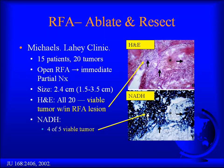Another ablation and resection study was at Lahey Clinic. They took a look at 20 tumors. They did open RFA followed by immediate partial nephrectomy. And on all 20, they found viable tumor interspersed within the RFA lesion. They also performed an NADH study that takes a look at cell viability, and 4 of the 5 of these stains showed viable tumor.